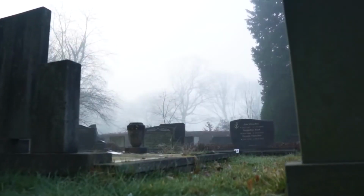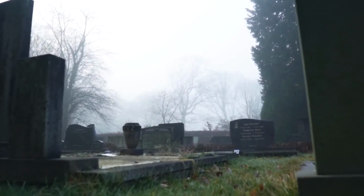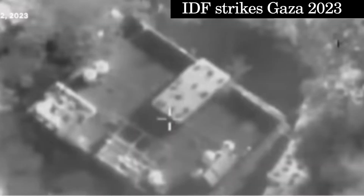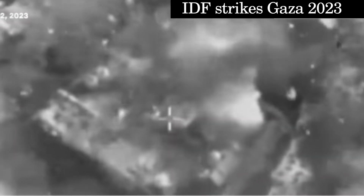The second way Israel gamed its civilian kill count in Cast Lead is by systematically excluding 16 to 50-year-old Palestinian males from its civilian casualty figure. If a Palestinian male of 16 or 25 or 50 or 42 was killed in an Israeli airstrike, he was not counted as a civilian, even if he did not take up arms.